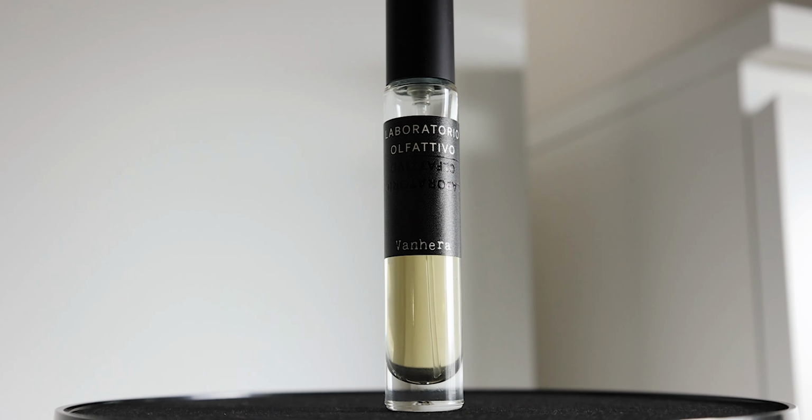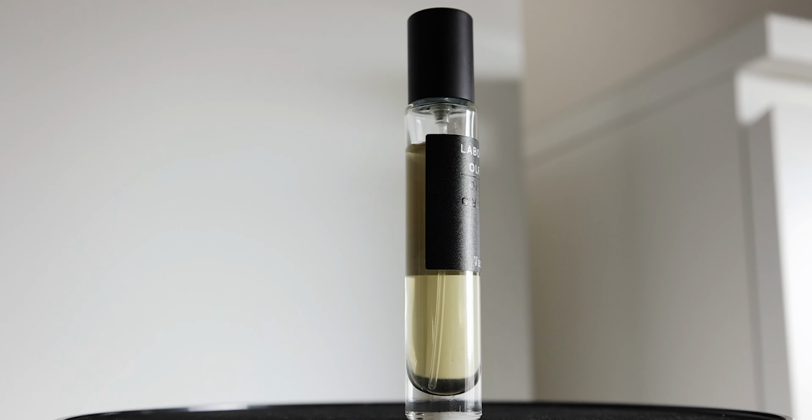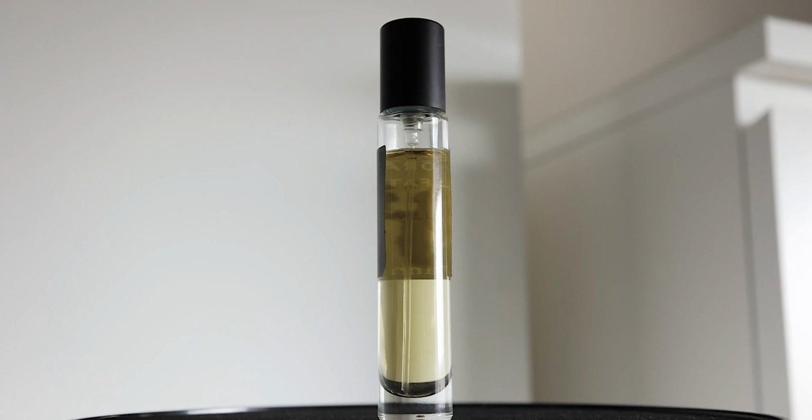This is a fragrance that I really love. This is really different. It kind of reminds me of Eau de Well, but a bit more green. I really enjoy it. It's like this vanilla, but a very light vanilla. Love this fragrance a lot, and I just bought it from the website.